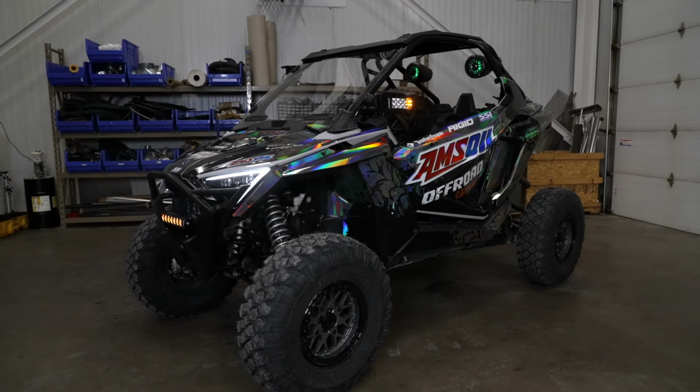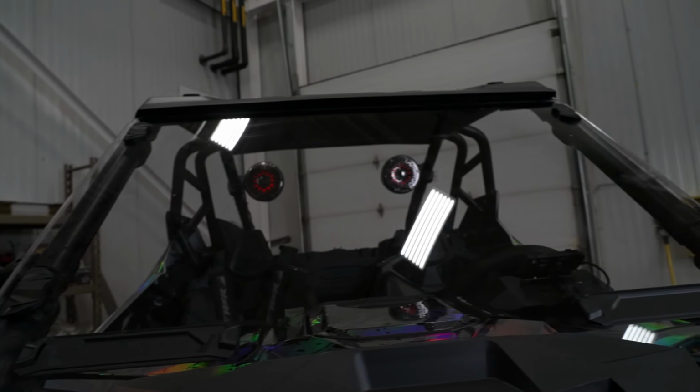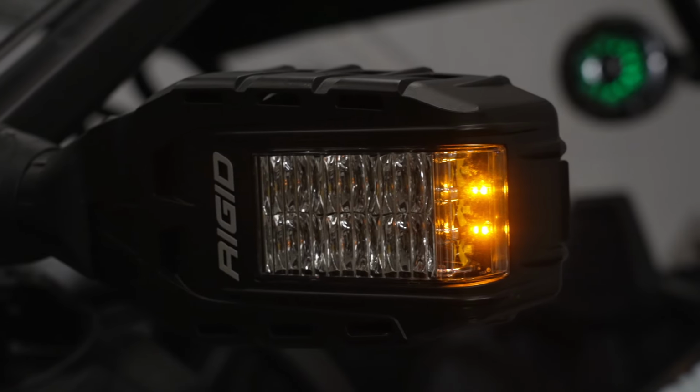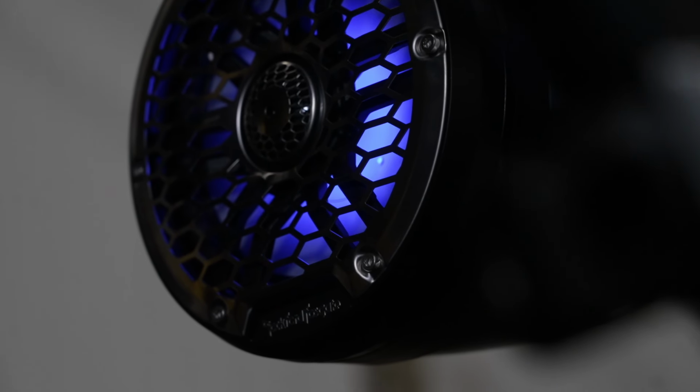Our build here at AMSOIL is complete. On this thing, we've got Polaris roof, Polaris windshield, front bumper, door fill-ins, and harnesses. We've got a bunch of lighting accessories from Rigid. We, of course, have all of our AMSOIL fluids in this thing with an oil change. For sound, the guys at Rockford Fosgate hooked it up.